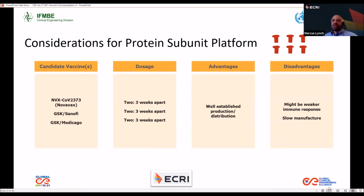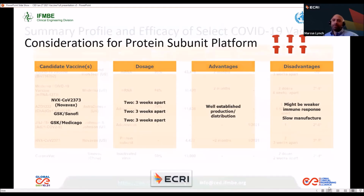And so you always have to make sure that the protein folding and the glycosylation are still close enough to the native spike protein to make sure that the immune response is protective. Also, these vaccines have a slightly slower manufacturing process, which is, again, why they're probably going to be third to the market in the United States. Next.